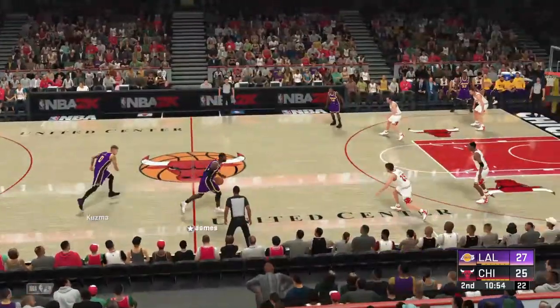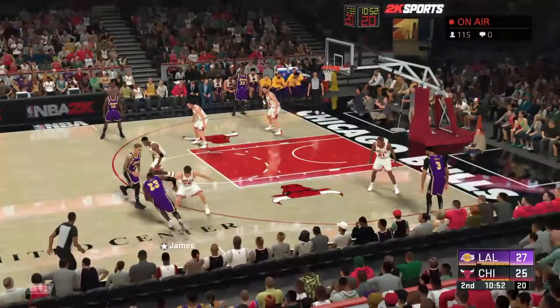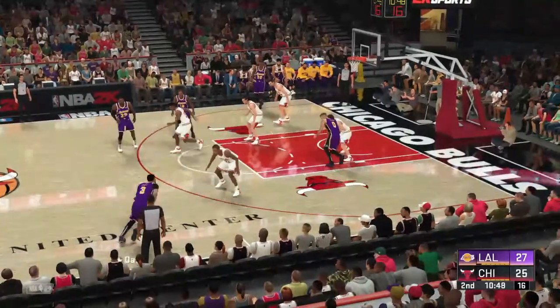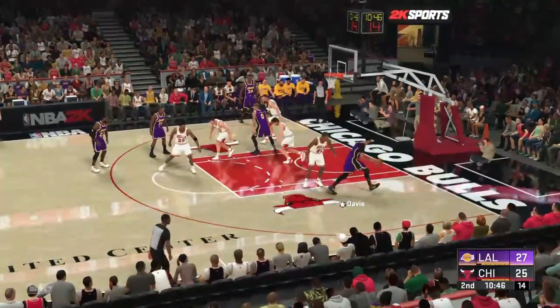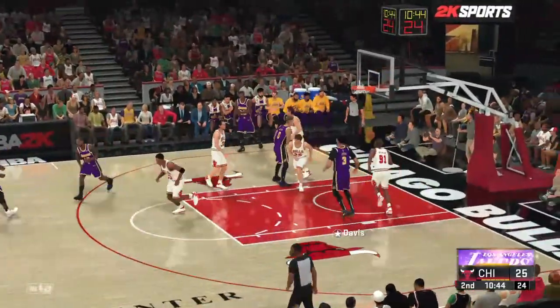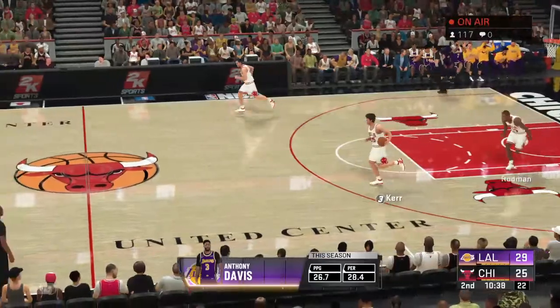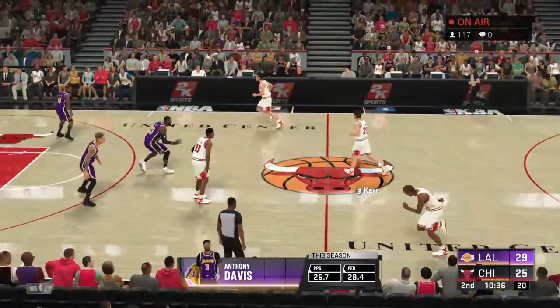Here in the second quarter with a little over a minute gone. Outside Davis. He scores the basket. That's field goal number 3 for him. Once again, Davis shows off his deceptive quickness on the drive. Easy convert.